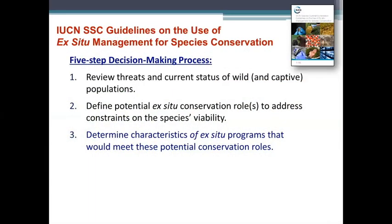Okay, so the message for step number 2 is spend enough attention thinking exactly where in the threat process you're going to try and help the species, and therefore what exactly the role is of your ex-situ population. And you may well have more than one role, they're not always mutually exclusive. They may also be consecutive. So you may start with one followed by another, etc. But it's really good to think about those different roles carefully enough.